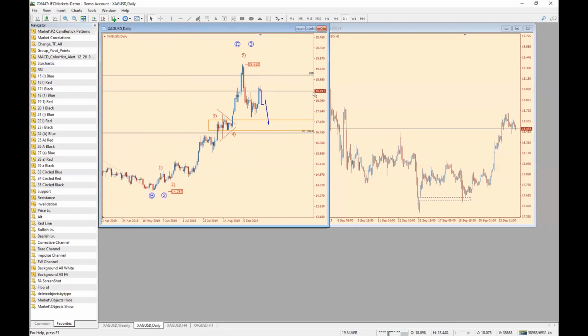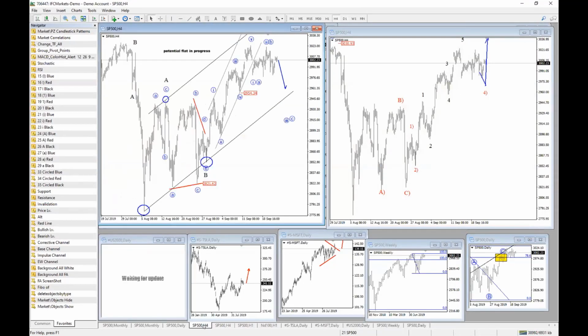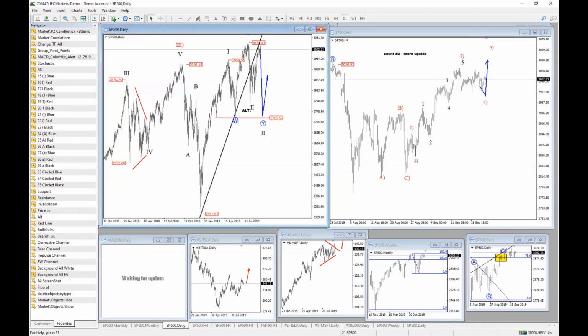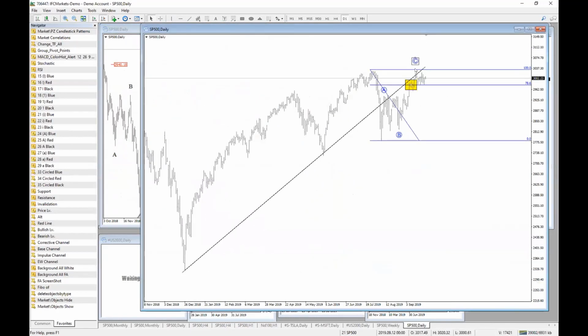Quick look at the S&P, Grega. What about the stall that we've had in the S&P? It looks like it wants to break out higher. Yes, in the short term this looks very corrective. I'm still very careful about what will happen here. I have this chart here. What is going to happen here at this trend line?